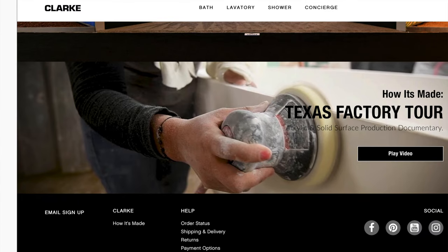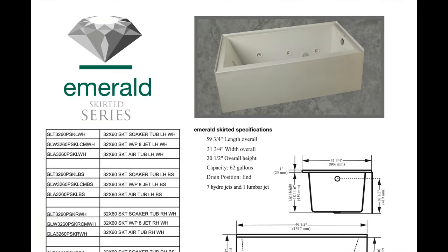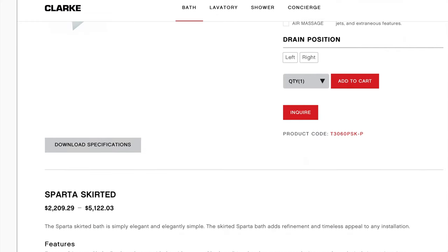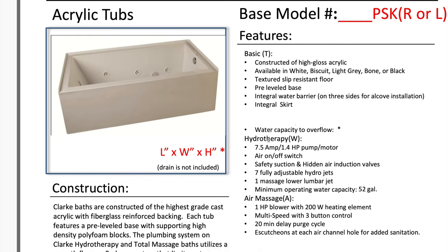Clarke Products makes acrylic and solid surface tubs not only to sell to the public, but they also do private label, which means they make the tubs that other companies slap a label on and resell. Looking at the spec sheet, we can see that this tub is 16 and a half inches to the overflow, deep enough to reach my chest, and has 45 and a half by 20 and a half at the base.